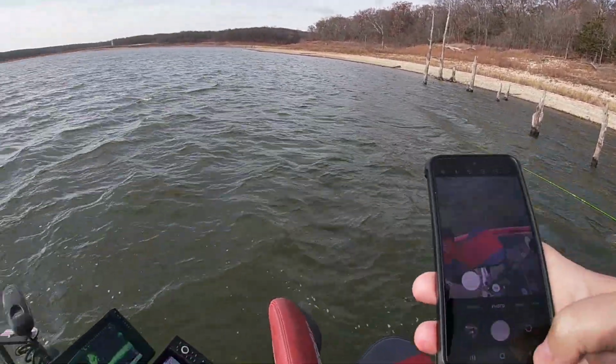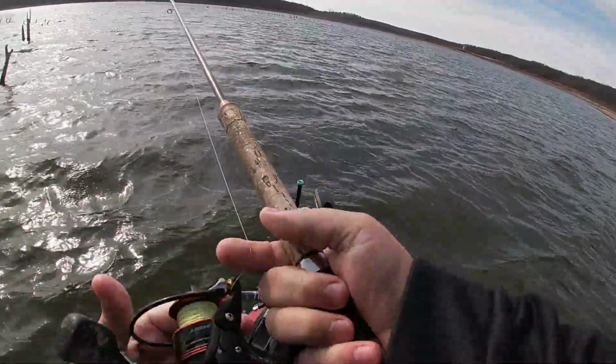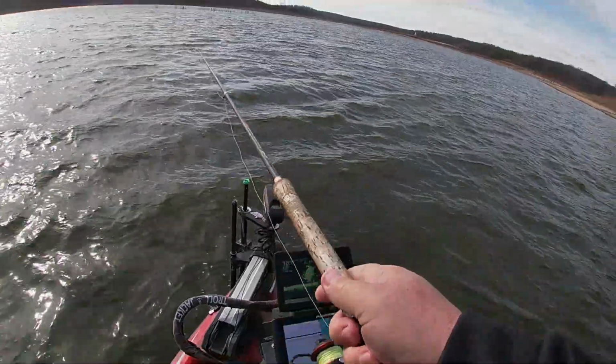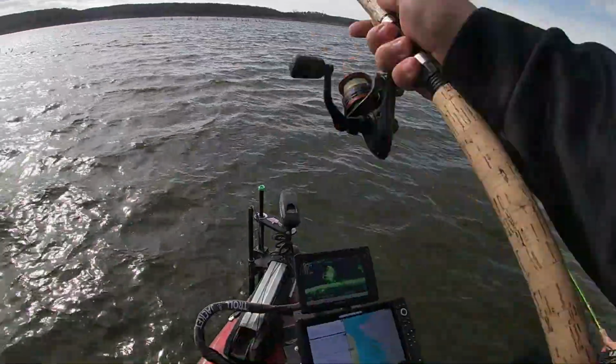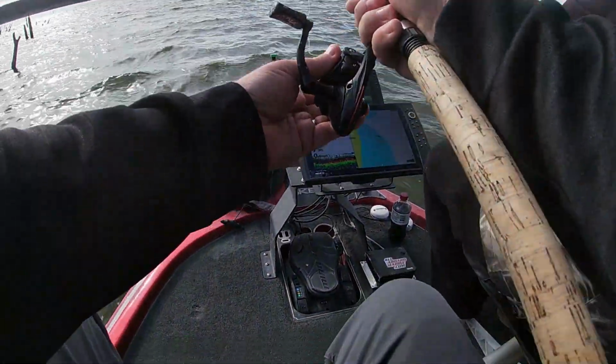Got it. Yeah, I got the hook on him, he was bigger. I can see some big ones there. I couldn't get to them. Having trouble getting to them. Some more big ones there, actually. These little bitty jigs, dude. As soon as we went to these, we were catching fish.